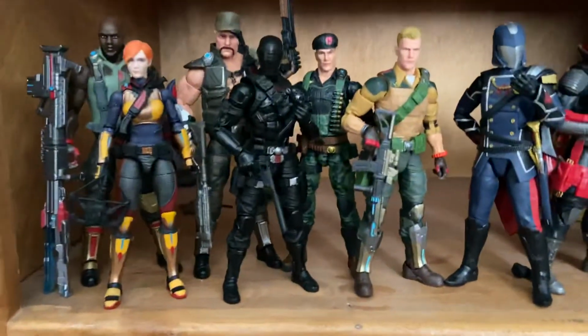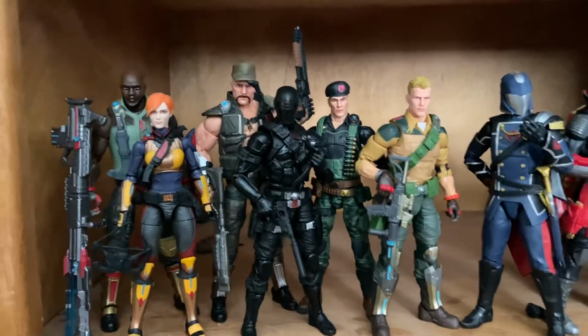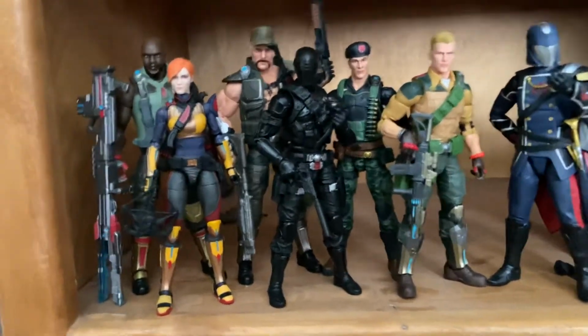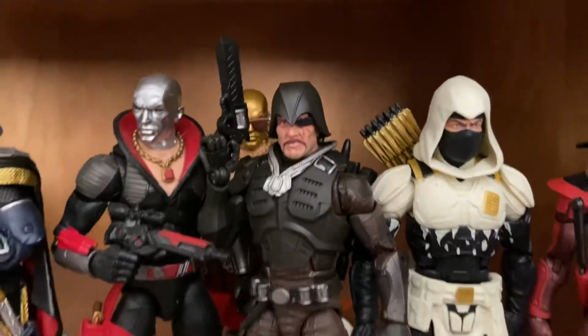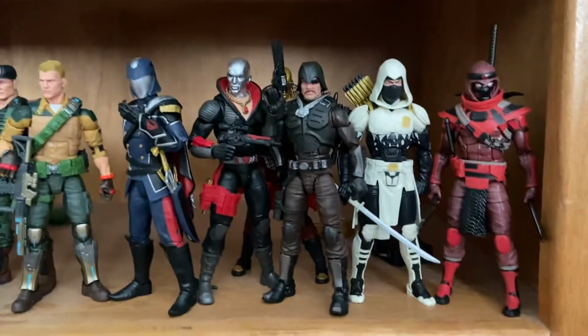And then down here, we've got the G.I. Joe Classifieds. These are amazing. These are some of my favorite things. I haven't done much to the Joes other than Flint, but I was able to get my hands on a Major Bludd, and he is definitely worth it if you are a Cobra guy like me.